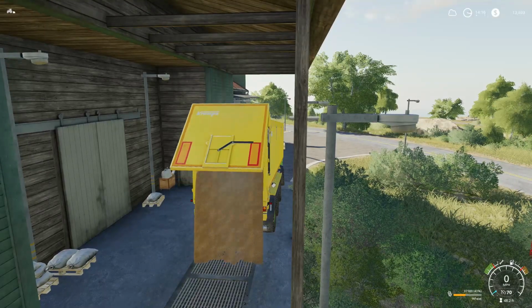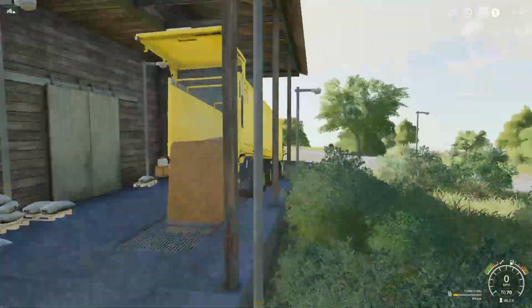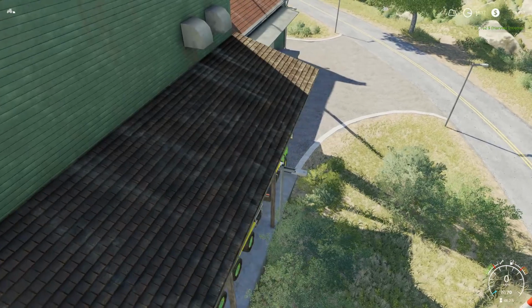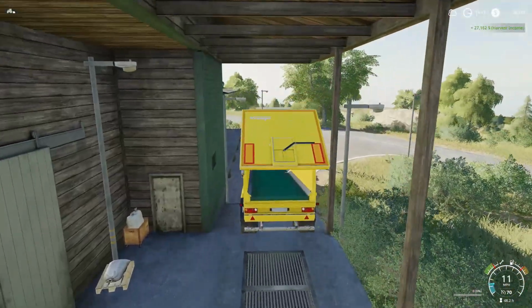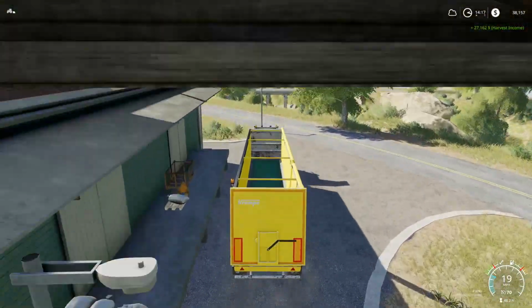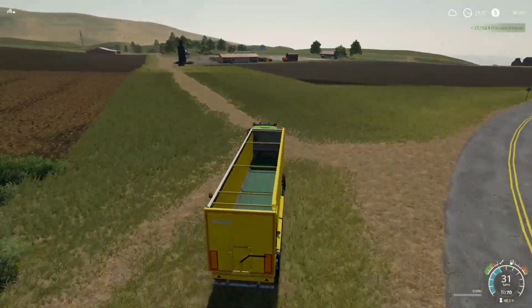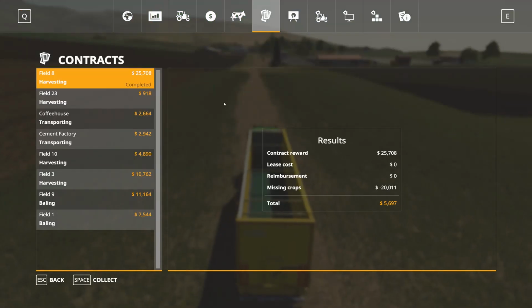Alright, so this should be all profit for us, which it is. The money's going up. It's hard to see because it's white on white there. There we go. Yeah, so we got $27,162 from grain that wasn't even ours. So that makes our bank account look just a little bit better. And now it's going to look even better just by going in here and hitting complete.